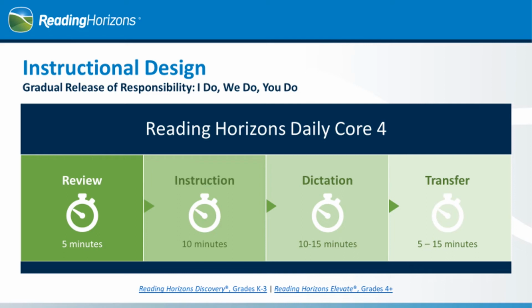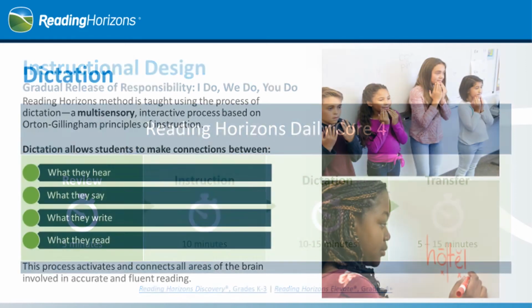Once students have demonstrated an understanding of the concept or skill, they move to transfer. Remember that one of the essential elements of validated intervention is the connection to text. This occurs during the transfer section. Each lesson may take several days to complete as students review and apply skills in transfer activities.